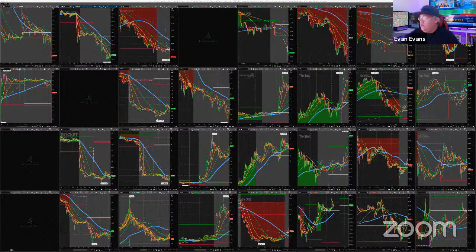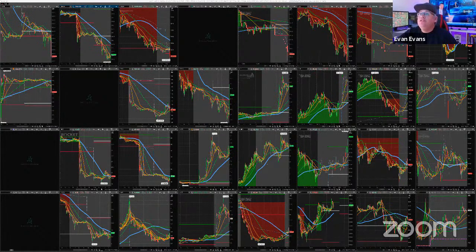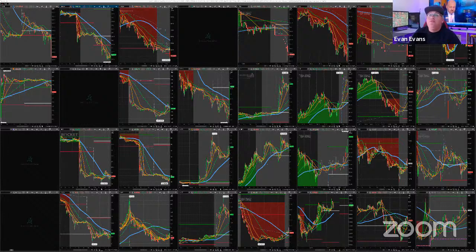Etsy turning down at 162. A breakdown of 162 on Etsy, you would get puts at 162. So that's what we're looking for. And on Moderna, you're going to have to cut your puts if it breaks 152 to the upside.